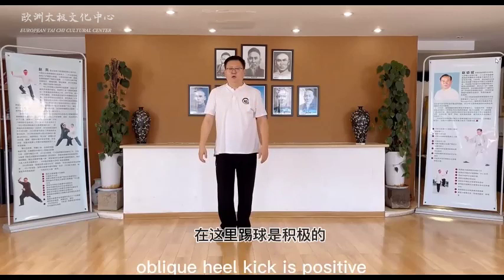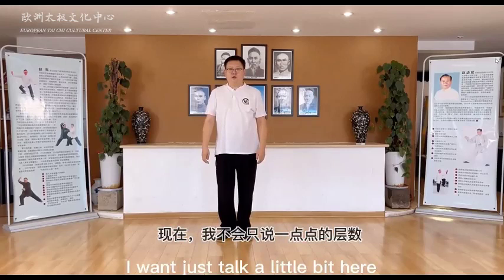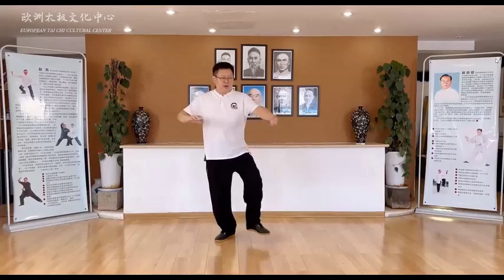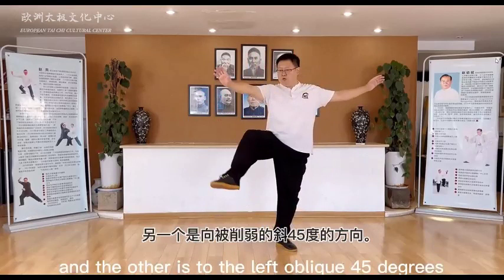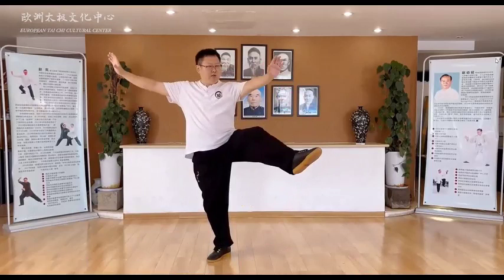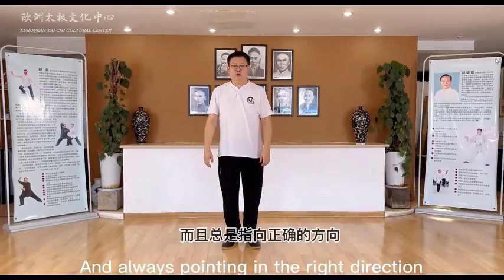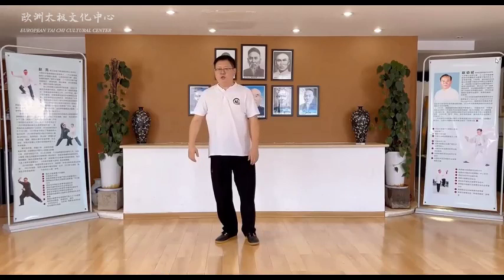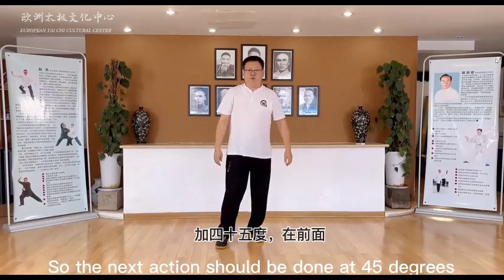Now I only talk a little bit here. There are only two toe kicks in the complete 85 style. Follow the Gao Tan Ma. One is to the right, and the other one is to the left, oblique 45 degrees. All the others are heel kicks, always pointing in the right direction. In the 37th style, take one toe kick and one heel kick. So the next action should be at 45 degrees and in front.